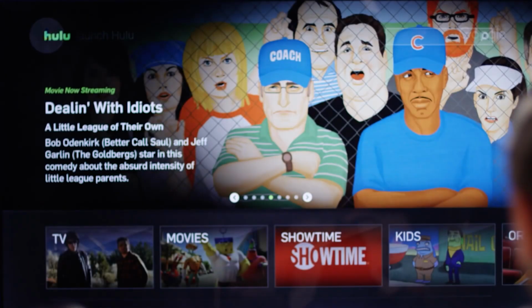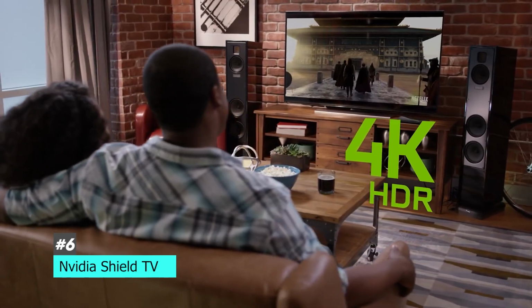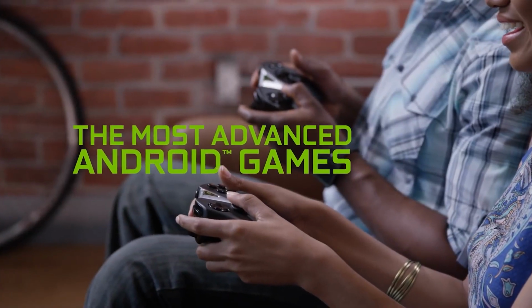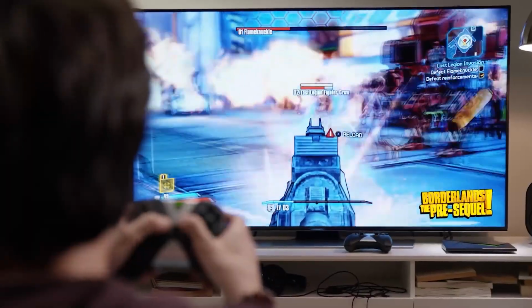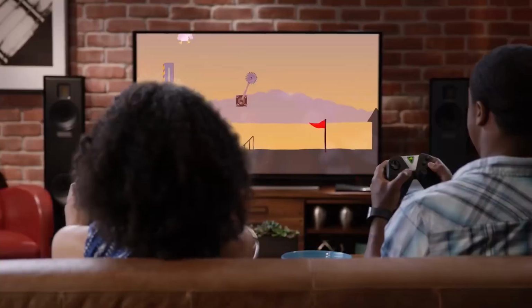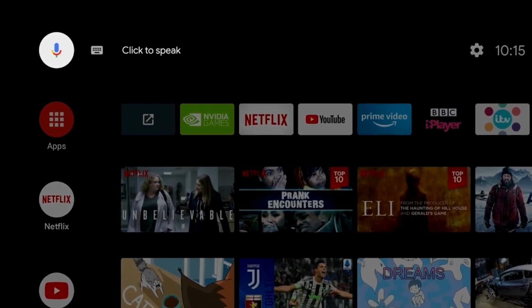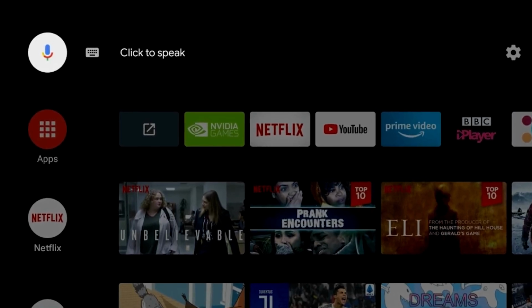Last up, we have the best streaming for gamers, and that's going to be the Nvidia Shield TV. Now, this is a pricier option, but it does support 4K, it has support for a separate gaming controller, Android TV operating system, and a powerful processor. Having Dolby Vision included here for even better HDR performance is a fantastic benefit. It also does have Google Assistant voice control, and unlike the Chromecast Ultra, this is a standalone product and doesn't require a phone to operate.